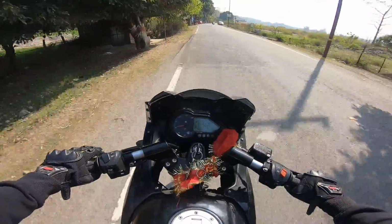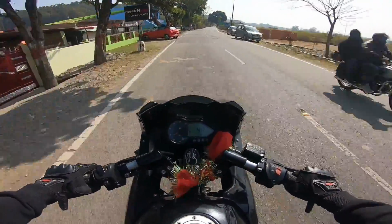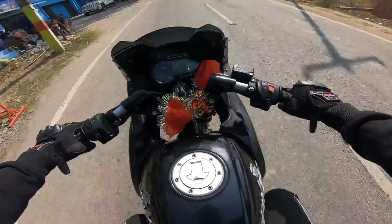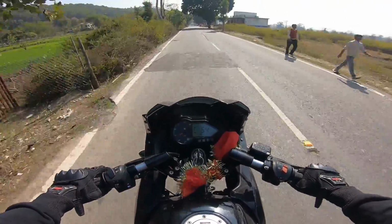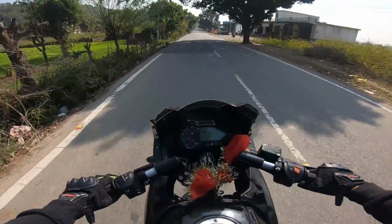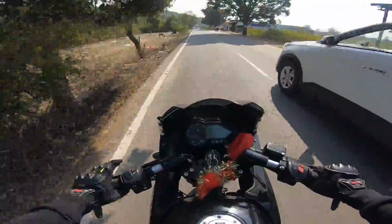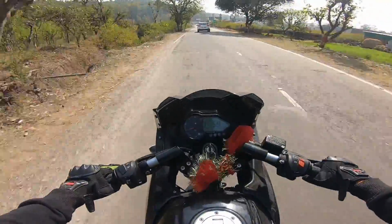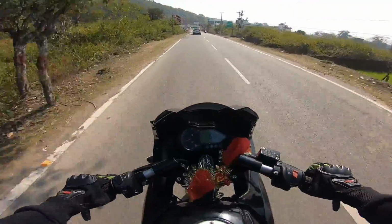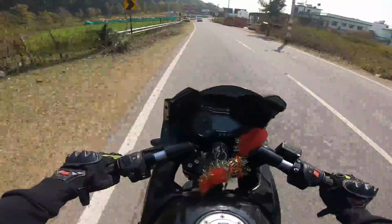The brakes are good, but the bite is missing. The front brakes are very good, and the rear brakes, well, they feel wooden. You just step on the rear brakes and there is absolutely no play, and the brakes get applied, the tire easily gets locked up, and that's the downside of this motorcycle. In terms of braking, the braking could have been better. The front is absolutely good, the bite is absolutely brilliant.